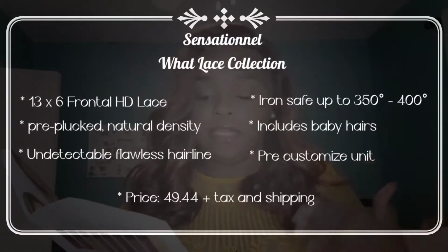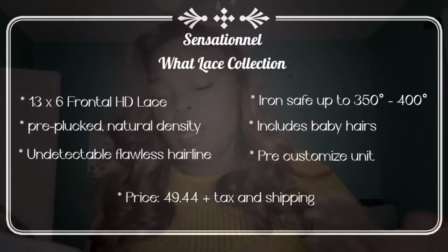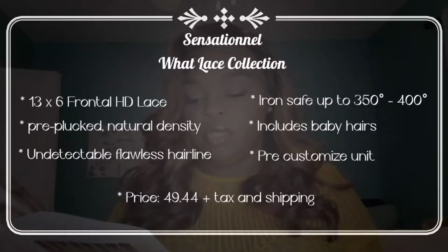All right, so let's get into Miss Thing's details. Her name is Zelena. She's from Sensationnal What Lace Collection. She's a LD Woo Woo number 2. Not too sure what that means, but I got her in a flamboyant Auburn. The stock card reads, she's 13 by 6, ear to ear with 6-inch deep hand tied, pre-plucked natural density, undetectable flawless hairline, perfect hairline with baby hairs along the hairline, pre-customized unit, and she's a protected style, no leave out necessary. Translucent Swiss lace for a seamless hairline and natural parting out the box.